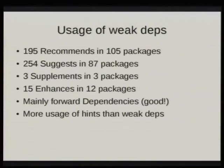So instead, to lift myself up a bit, I looked at what weak dependencies are actually doing in the distribution, and it looks like they have arrived there. The numbers compared to all dependencies in the distribution are maybe not that big, but it looks like they are gaining some traction and getting used. They are also being used the way that is expected: reverse weak dependencies are used much less, only for a few cases. I've not checked them yet because that's not my problem, but maybe someone should.